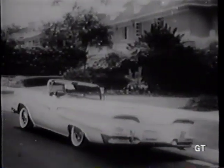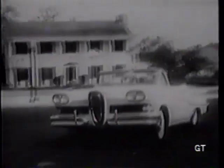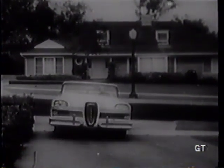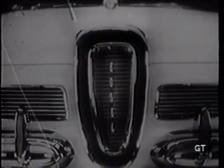There's even the added luxury of new Edsel air suspension that's just like riding on air, because you are. And remember, of all the medium-priced cars, car for car, across the board, the 1958 Edsel is the one that's new and the lowest priced, too.